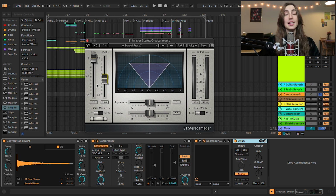And something I absolutely love to put this on is my reverbs. I love parallel processing when it comes to reverb because I want to have control over my wet signal so that I can do things like EQ and stereo widening, right? There are ways that I want to process my reverb signal differently from my dry signal. So with this widening technique, I can push out my reverb to the sides.